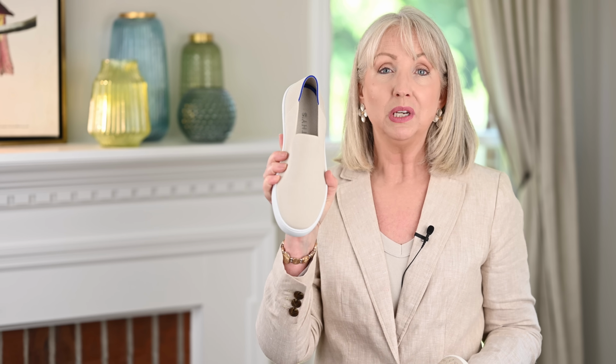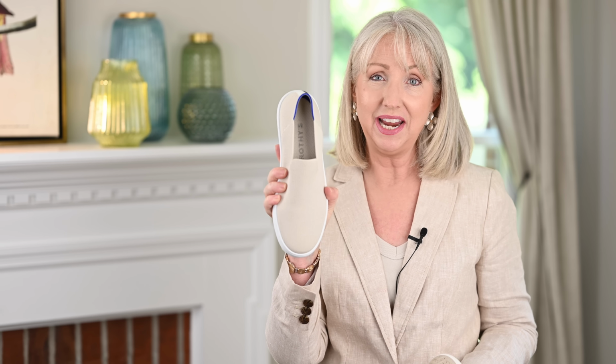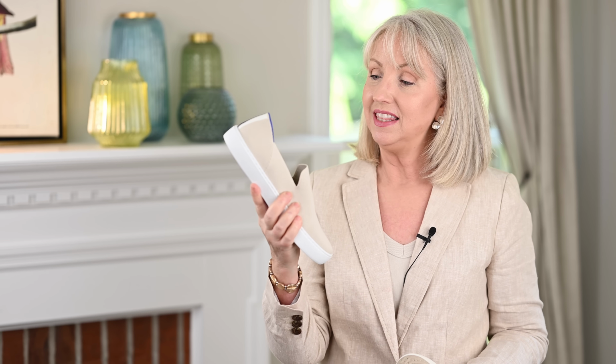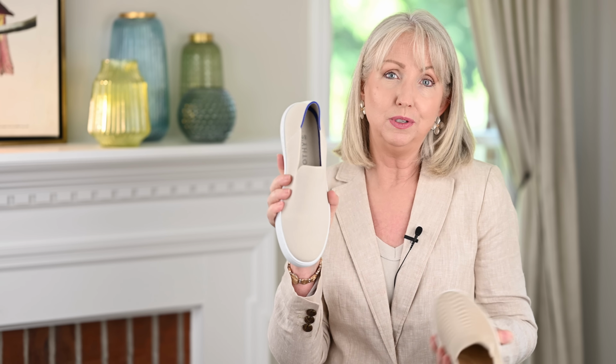The Rothy's you can wash in the wash machine. You can take the insole out and you can wash it by hand. You don't want to dry them, you want to let them air dry. And you can actually buy an extra insole for $10. So you could cushion them up a little bit more if you wanted to.